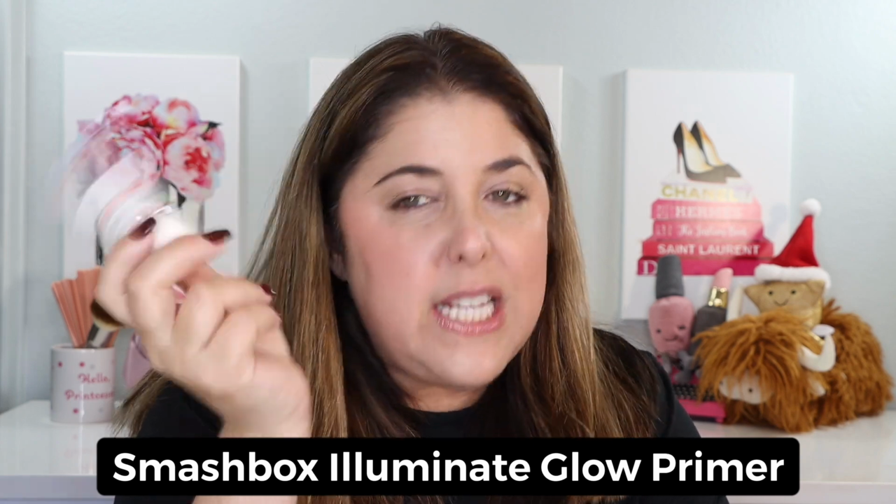Smashbox. I'm holding up a mini here, because I love that Smashbox does minis. This is the Photo Finish Illuminate Glow Primer. It's incredibly good. This little tiny one here lasts you forever, and it's $16. But you can get a bigger one for $42. Why not just get the little one?